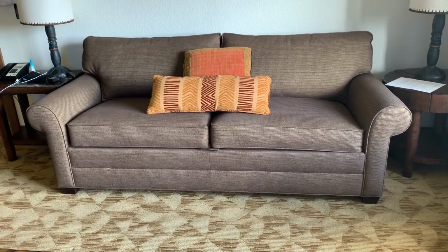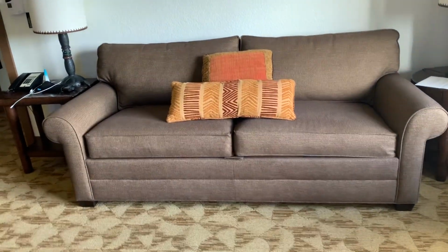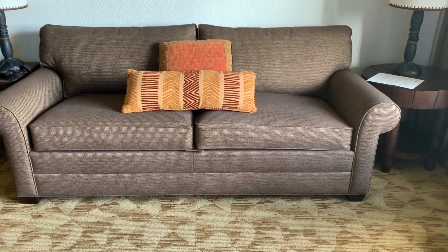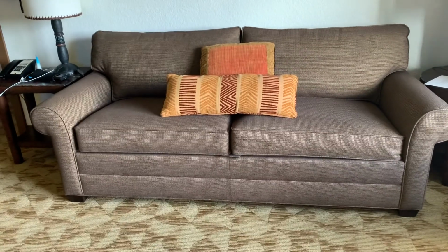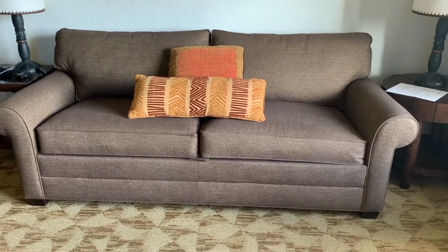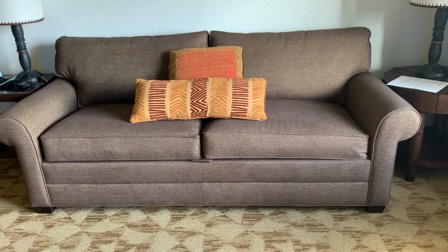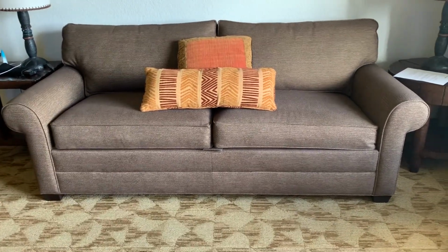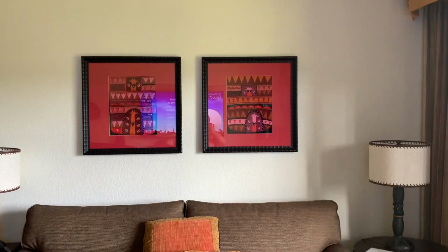Over here, this right here is a couch. It's also a sleeper couch, so it's got a queen-size pull out. I will give you a heads up that it is very uncomfortable. So we actually went down to the front desk and they offered to send up a mattress pillow topper. So I would just recommend that right off the bat, because I'm going to tell you right now, you're not going to get a good night's sleep on this. And then there's some pretty artwork above there.